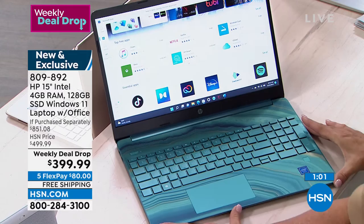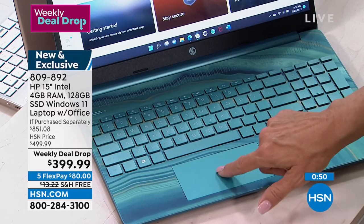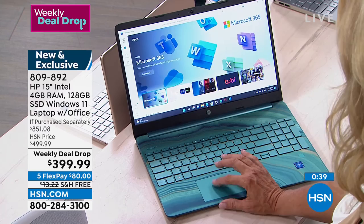It is so beautiful. And here on my screen, I was fiddling around with just all the apps. There's hundreds of thousands of different apps and games and productivity, business, getting started, stay secure, best creativity apps. But look at how beautiful that keyboard is. And again, if there's a need, a want, or something that you're interested in, you will find an app associated with it. And I think that's what makes this such a grand experience.